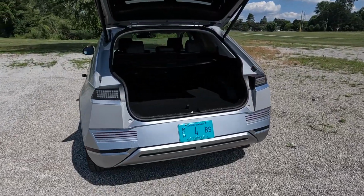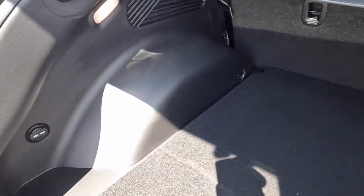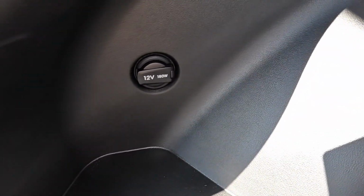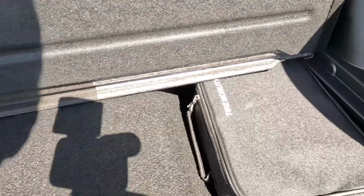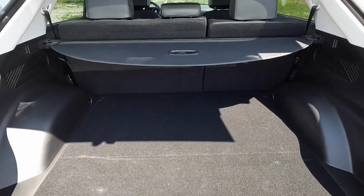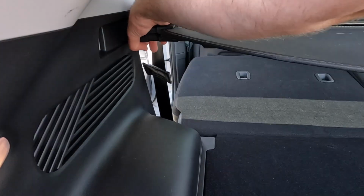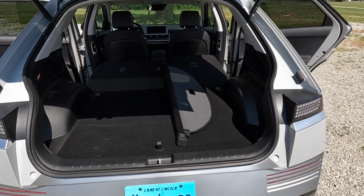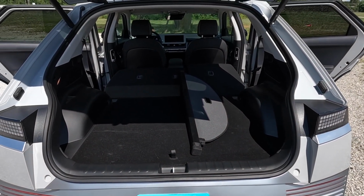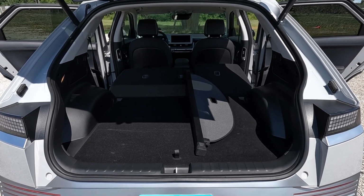You do get 27 cubic feet of storage behind the second row. You also have a charge port right there, and you have a bit of additional storage under the floor here, as you can see. But if 27 cubic feet isn't enough for you and you don't have extra people to carry, worry not. Because now you have 59 cubic feet of storage and space for you and a passenger. All right, let's check out those rear seats.